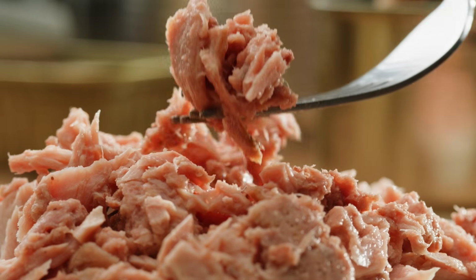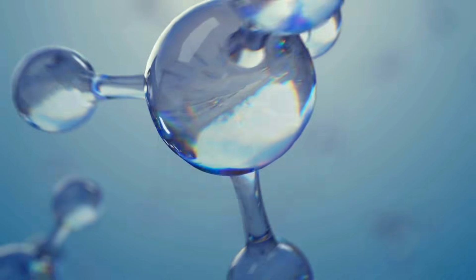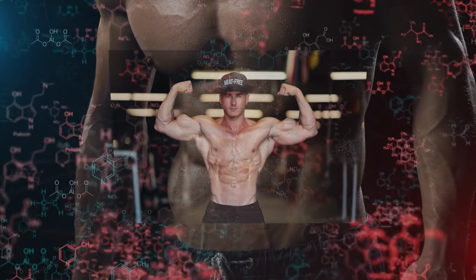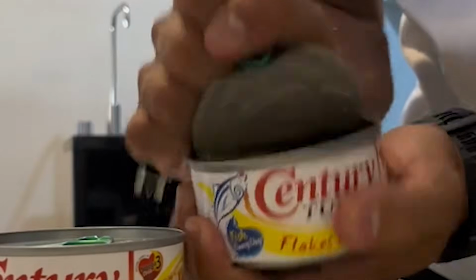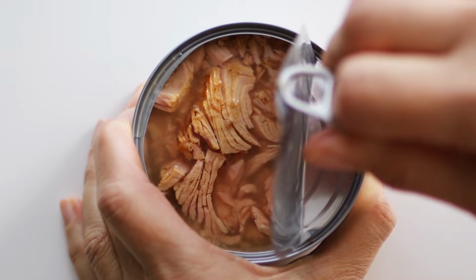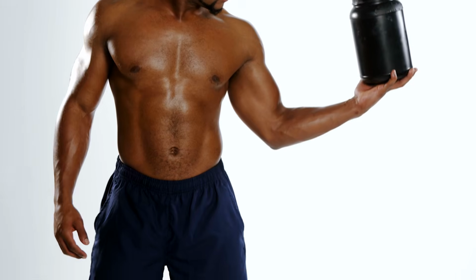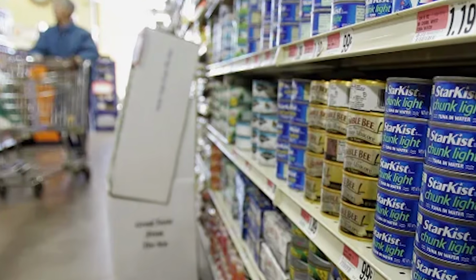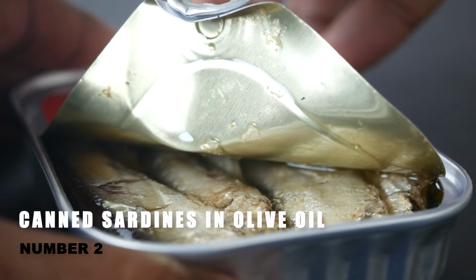It also contains selenium, B12, and omega-3 fatty acids, all of which support testosterone production and reduce systemic inflammation that slows recovery. The dose? 1 can once a day minimum. If you're in a serious building phase, 2 cans. That's over 40 grams of protein before you've touched a stove. The fitness industry would rather sell you a protein shake for $40 a month. A case of canned tuna costs $12 and lasts 2 weeks. Do the math yourself.